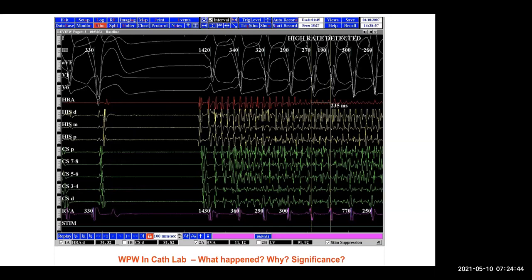So based on the surface EKG, I'm trying to understand whether it's a wide complex or narrow complex tachycardia. The surface EKG is running at a slower speed, right? So it's hard to.